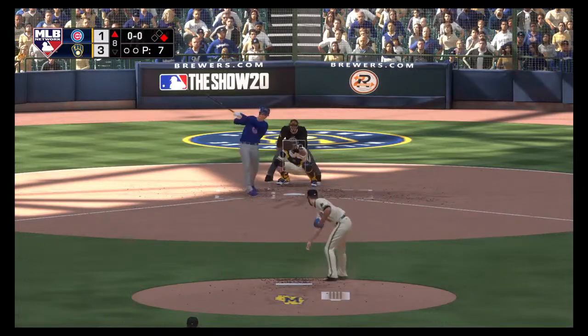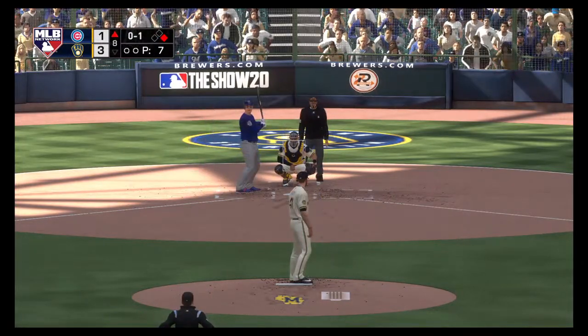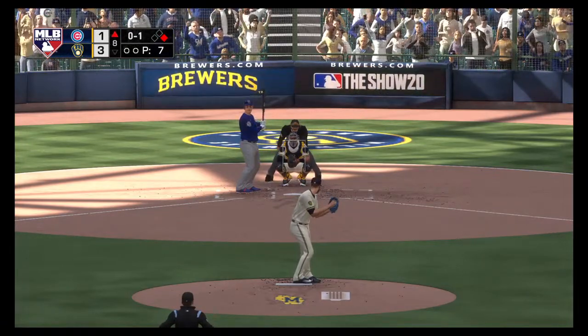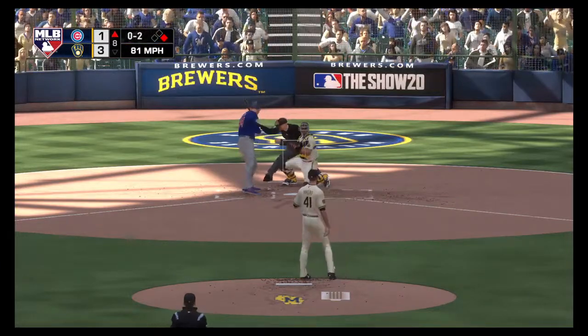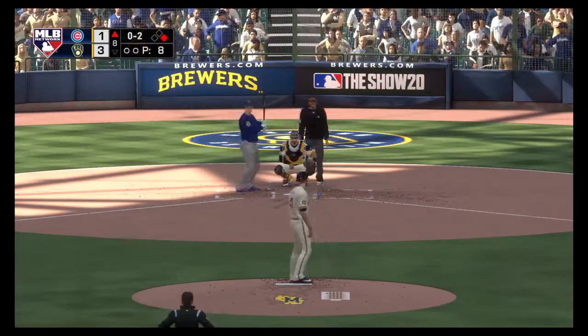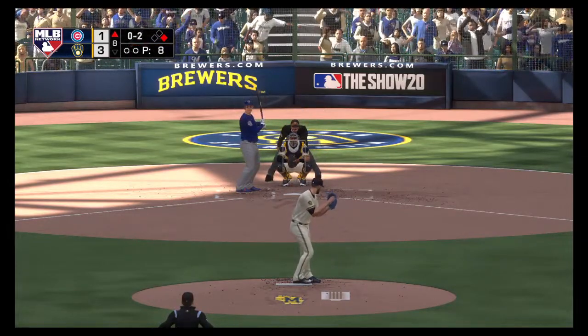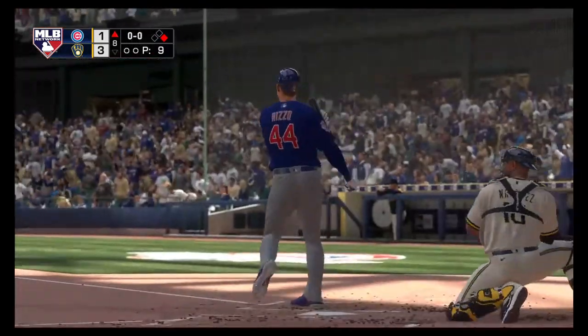From the belt, the pitch, and it's fouled away. The 0-1. Good knuckle curve, and he's got him behind. 0-2. Struck him out.